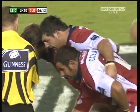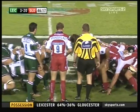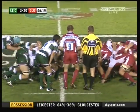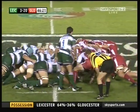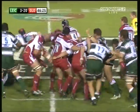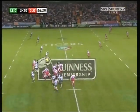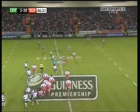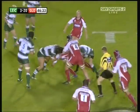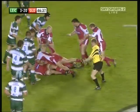Leicester will be disappointed they're not making more of this possession. Gloucester trailing there in the stats as well. Balls out. Narrow way. Green, good. Again, getting well over that gain line. Walker, Allen, starting to straighten. Ball in two hands, and Abraham is all over that.